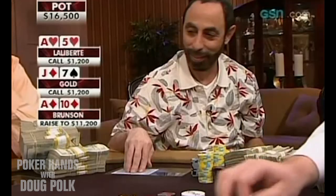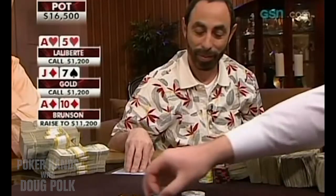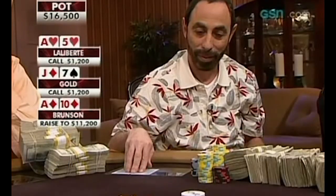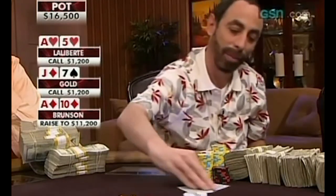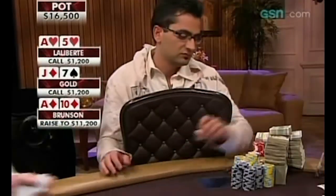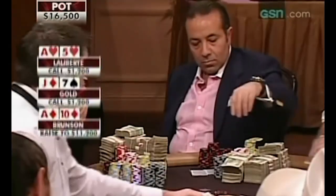Ace-10 of diamonds for Doyle here. He's going to raise to 11,200. Hearing that story about how he threw away the best hand, that's how far off I am. I didn't think it was even a possibility he had a flush. Made Doyle put in a $10,000 raise.